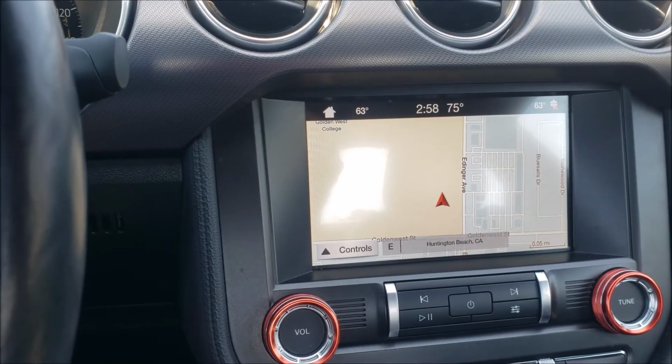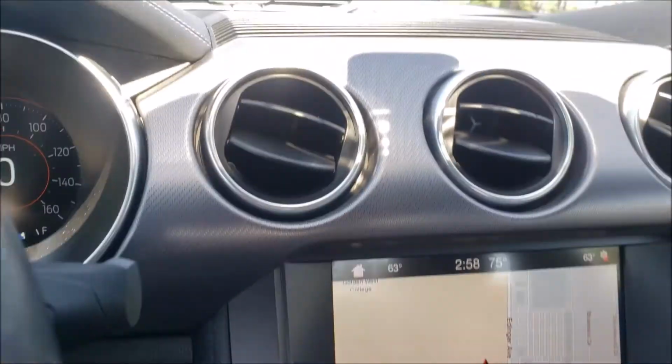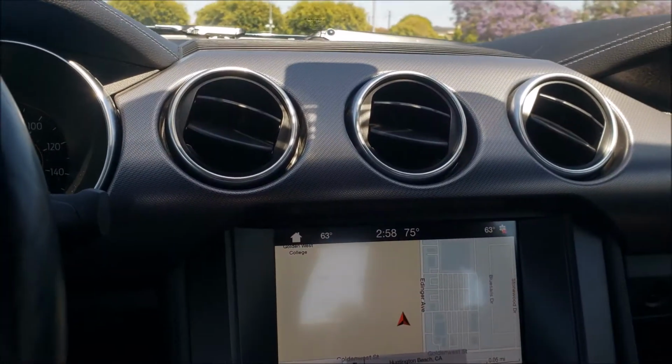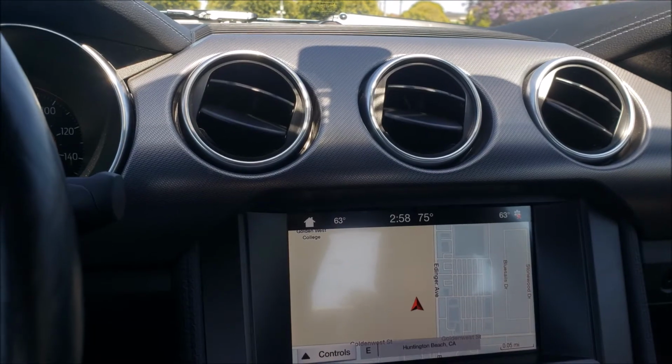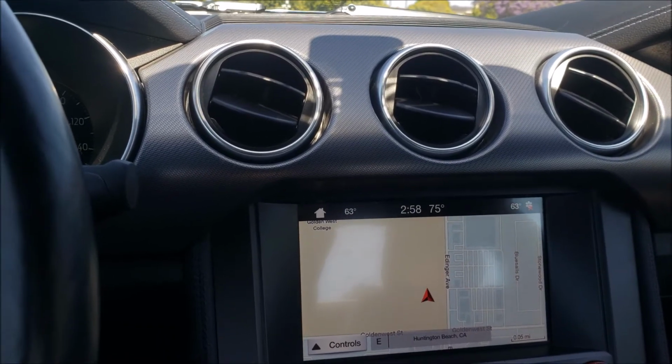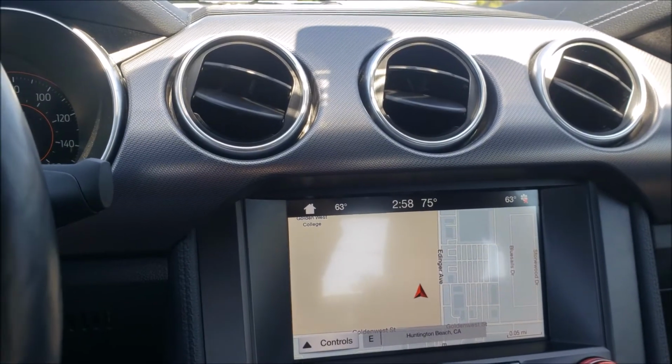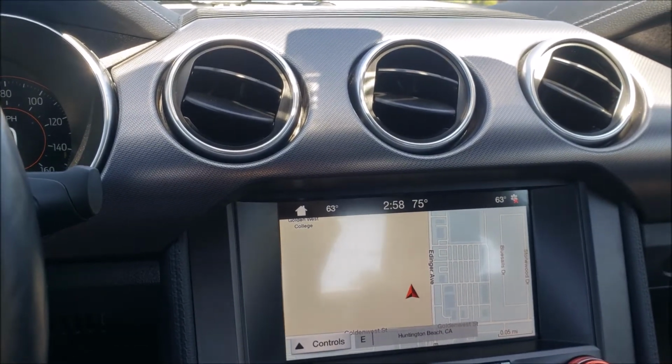My issue with the AC was, in order for me to get the forward air coming out of these vents, I would have to have the defroster setting on and also the forward air. If I would just put the forward air, I would get the air coming from the footwells. So there was something wrong with the AC unit in my car.